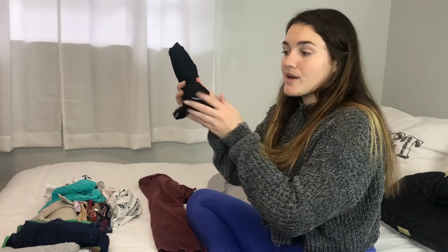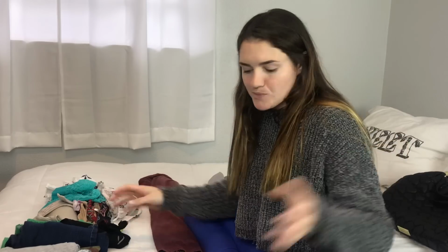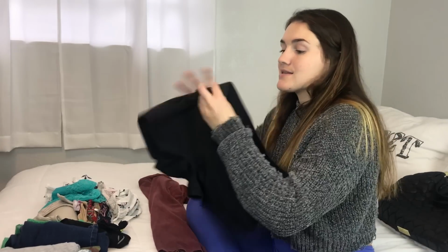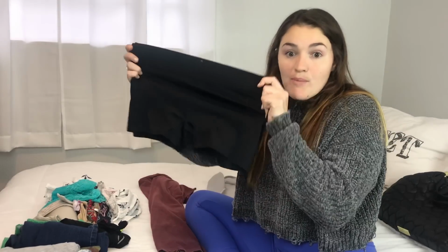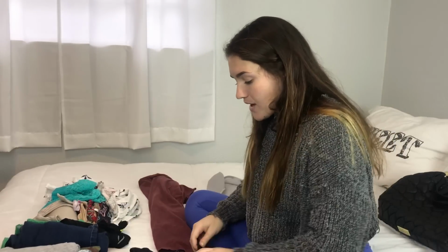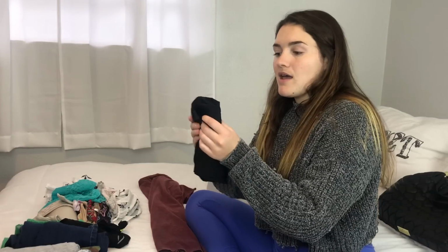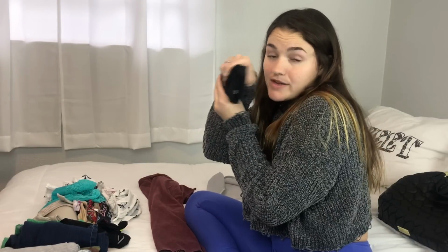So I've got a tiny workout tank here, super cute to wear with a regular bra or sports bra. And then I've also got some running shorts or compression shorts, whatever you want to call them. I usually call them Spanx. If I want to work out with those, I can fold these over because they do have a waistband and it stays pretty flat. I've got this blouse.